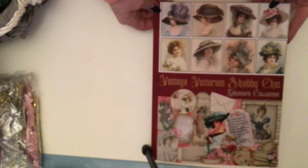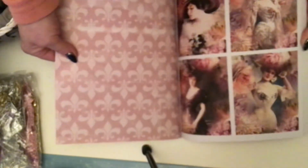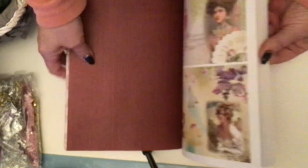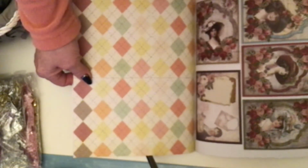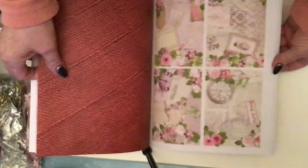And also from Amazon, I purchased this vintage Victorian shabby chic ephemera collection. So I'll just do a flick through. But they're all really lovely. It even says in the front of the book, you can scan them and print them. So I fully intend on doing that, as they're lovely images and definitely worth keeping.